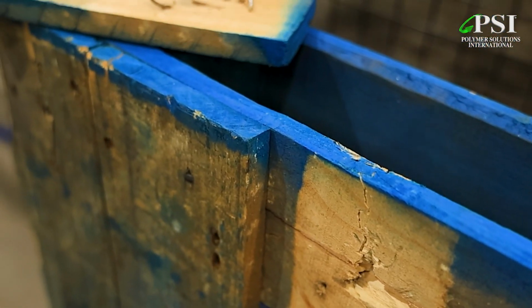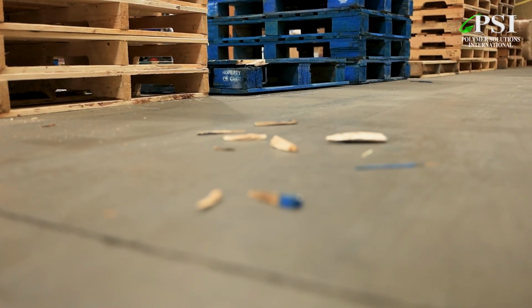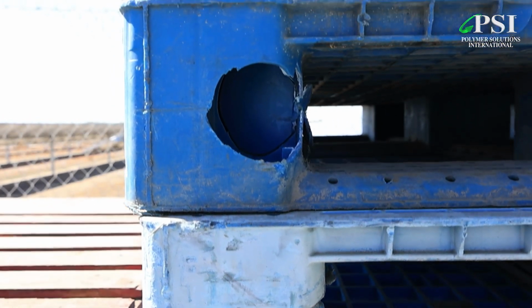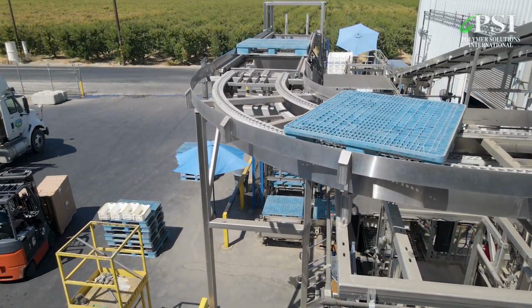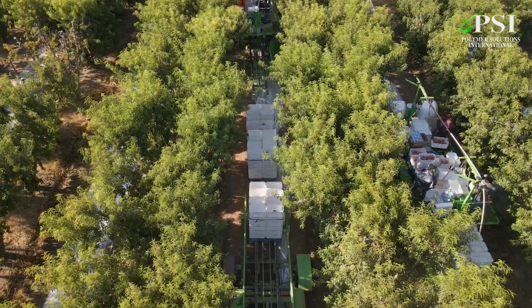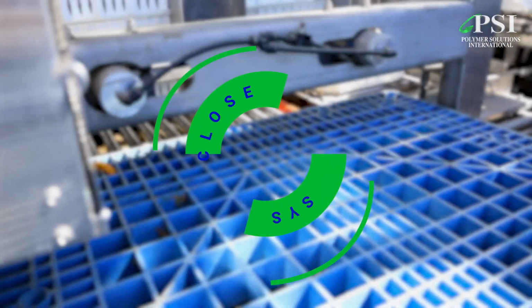Where the wood would get broken by a forklift, we don't have that issue as often as we did with the wood bins, where we were having to fix and buy brand new all the time. The plastic holds up and we're able to use those until they're broken, and then we can recycle those. At this facility, PSI's pallets have a much more consistent footprint, which works well with our automation, their racking, and their harvesting equipment.